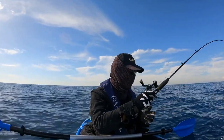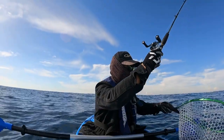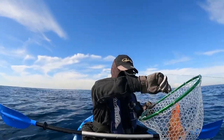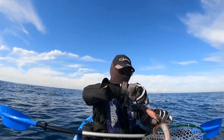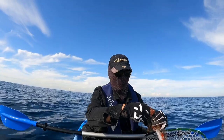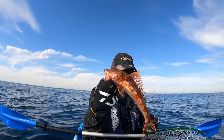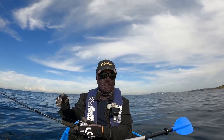Oh my gosh, you got it. Beautiful. It bit me. I'm super strong. Okay, another beautiful fish. Thank you. I need to take photos of you both. Okay. We'll continue paddling about another half an hour.